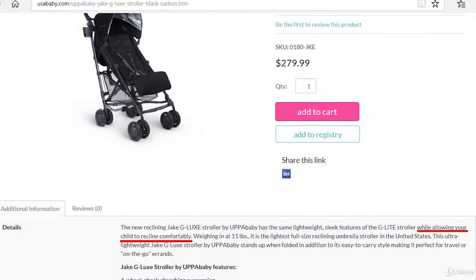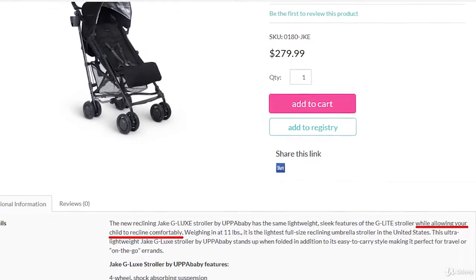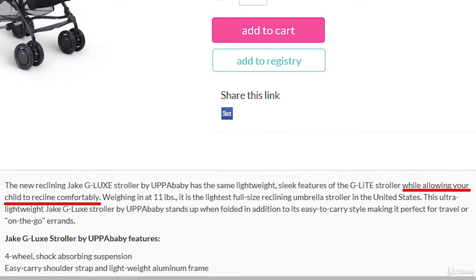This is a product description for a stroller. In all honesty, it's a bit too techy for my taste, but the underlined part is what I like. Allowing your child to recline comfortably.